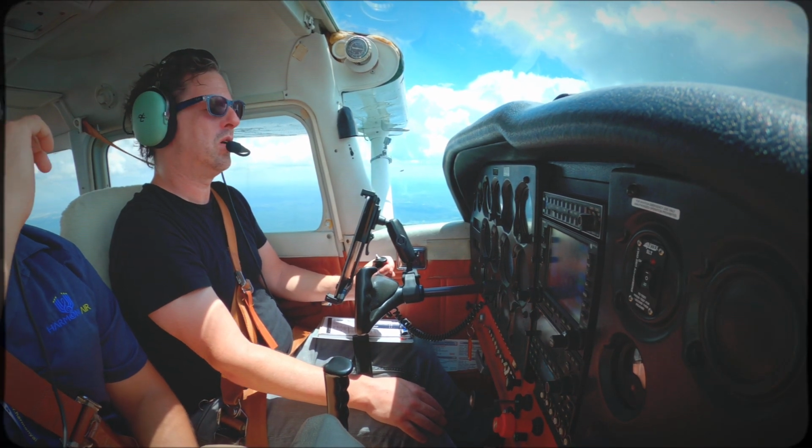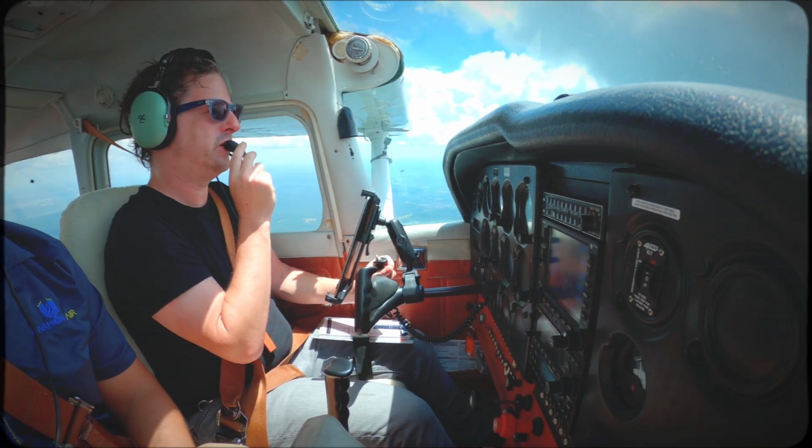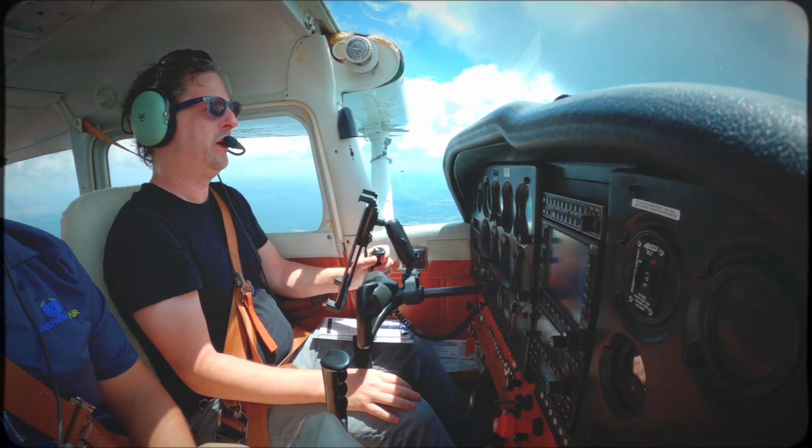Mountain traffic, Cirrus 315, November Lima on the ILS 20. Did you say slow flight? Yeah. Okay.